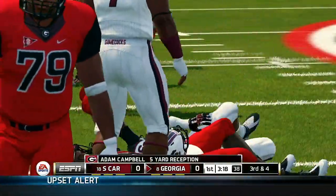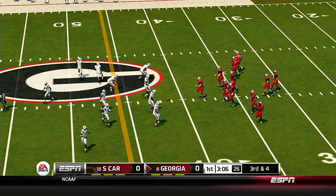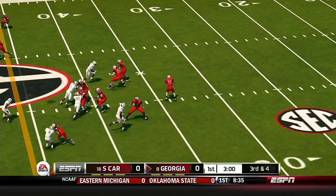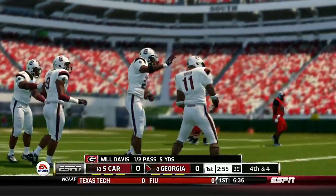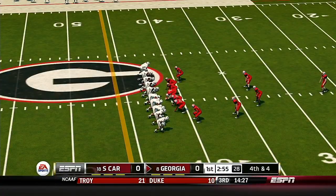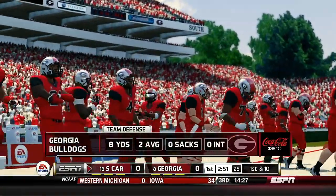Completes it, but he can't shake the defense. They're about 4 yards away here on third down. Looks for his running back, incomplete. Can't ask for much more than a three and out. Great job, defense. That makes it fourth and four. Owen is waiting for the snap. Georgia's defense got the stop they wanted on that first drive.